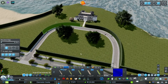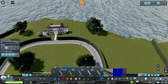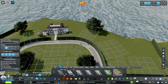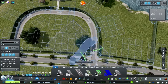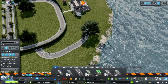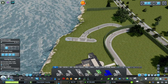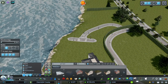Okay, so we're gonna need to find some way to sneak in a garage here, and that's gonna be something we need to do in short order. So what I think we're gonna do here is we need a two-way road. So we're gonna use a one-lane two-way road. And then from here, let's move this tree for a second. We are gonna have this area right here, and then we're gonna use some garages to set this up. So we're not gonna do this.